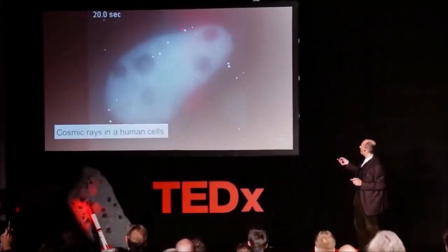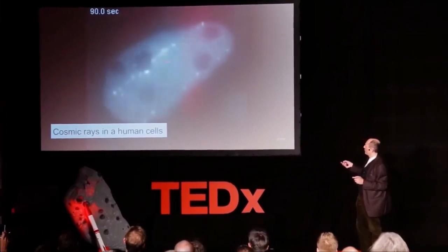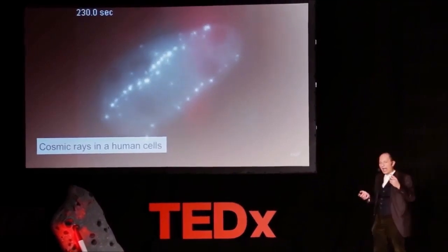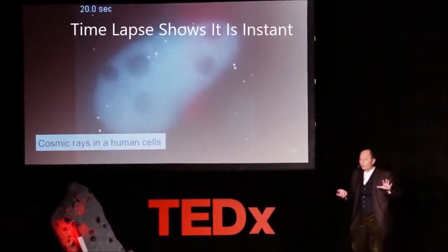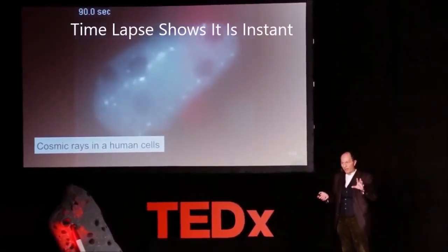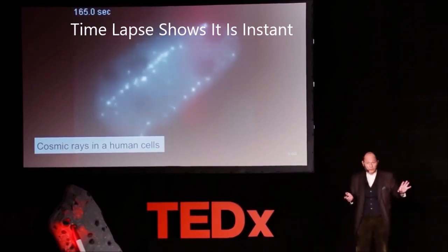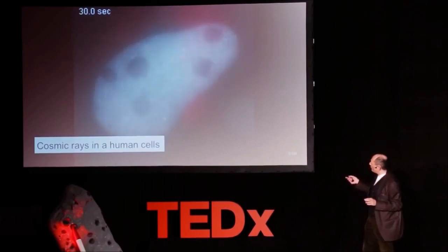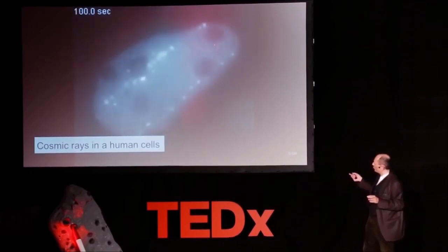This is a human nucleus, so it's 10 microns approximately, and these two lines that you see here are two iron ions that you find in space but not on Earth, except in Darmstadt at GSI where we have it, going through the cells and making damage to the DNA.